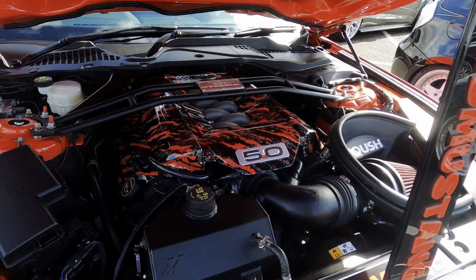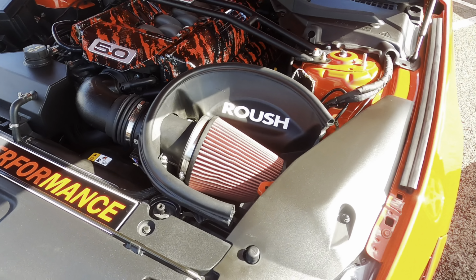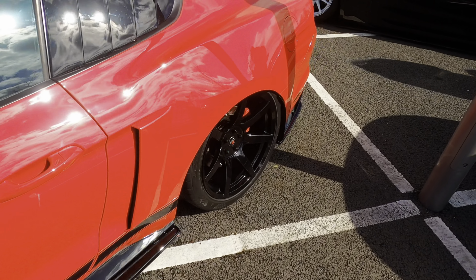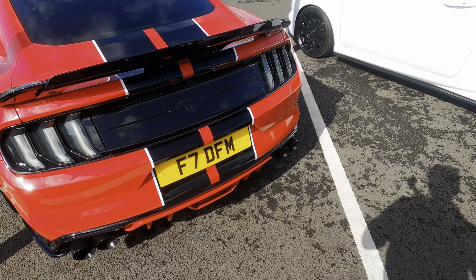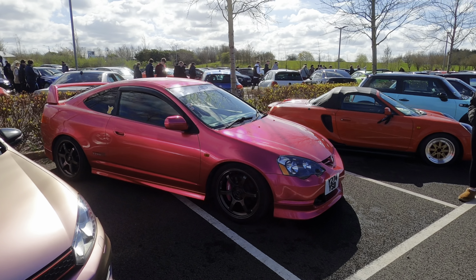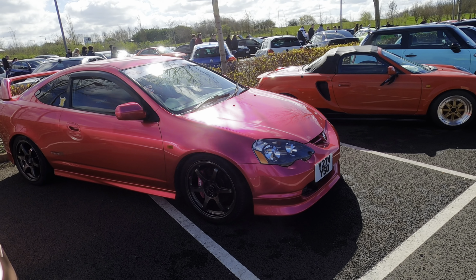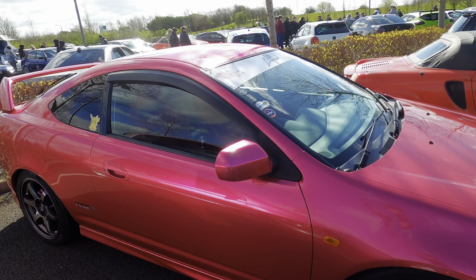Look at that engine. I wonder how much that puts out, because that's clearly been tuned. So nice. Now I think this Integra might be pink. I think. Oh, and the brakes are pink. I reckon the owner might like pink. Oh, even the seats are pink.